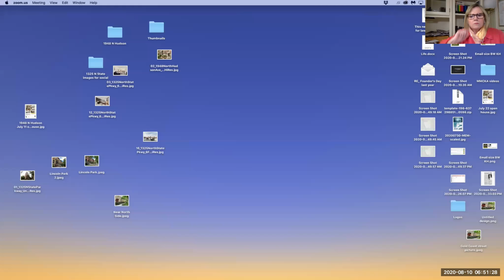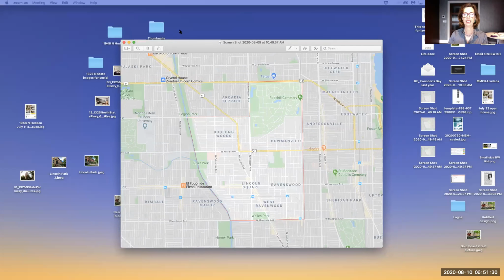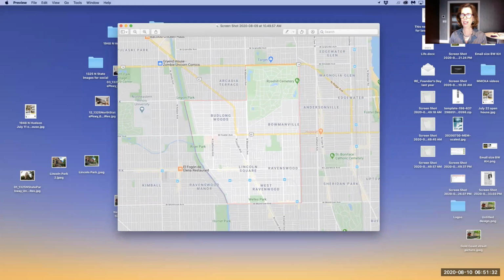And now we're going to go really quickly because we had for you Lincoln Square. It was our neighborhood this week. So I am going to send you. I stacked all this stuff up. Here we go. Sharing screen. Look at that. Lincoln Square.